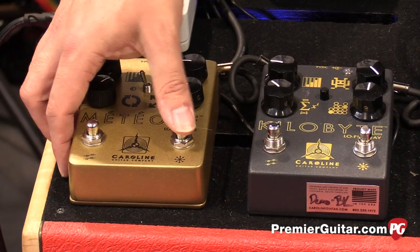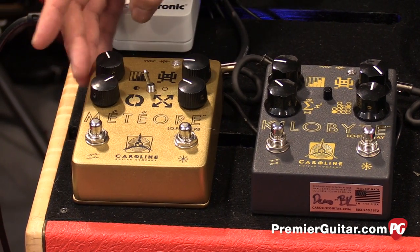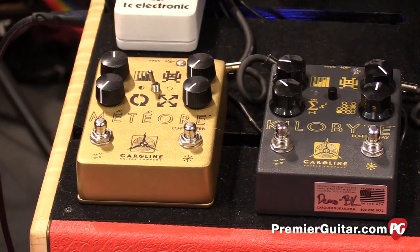We're going to do a little bit of Meteor stuff here with Dylan. First start with a gentle kind of spring sound for some little snap picking of stuff.